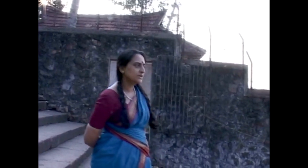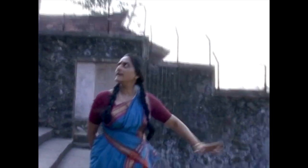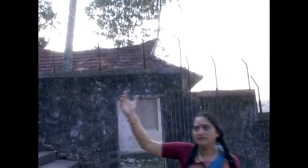A very scenic spot. You have the river Pampa flowing on the side and this lovely temple gateway up here made of wood.